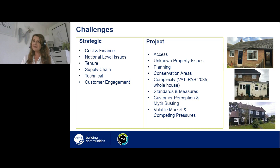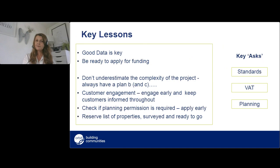Now, the challenges we've faced have made mobilisation on the project longer than expected, and we've only just started on site this month. So what have been the key lessons for us? Well, fundamentally, good data. That's absolutely key to any project. If you're following a PAS 2035 route, you'll need to carry out dwelling assessments in advance. You need to ensure that these are sufficiently detailed and that they'll give you early warning of any challenges like planning required or overhead power cables.